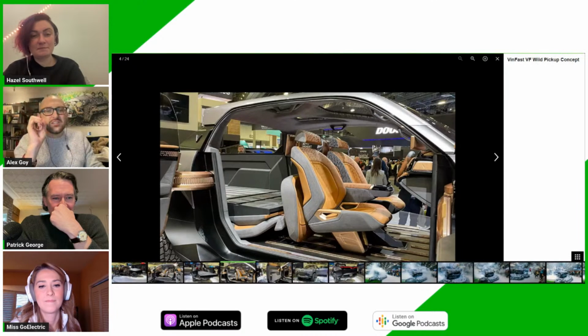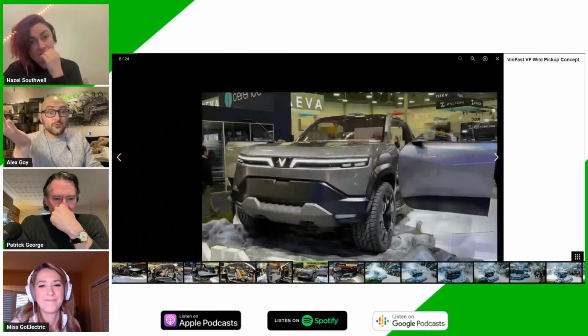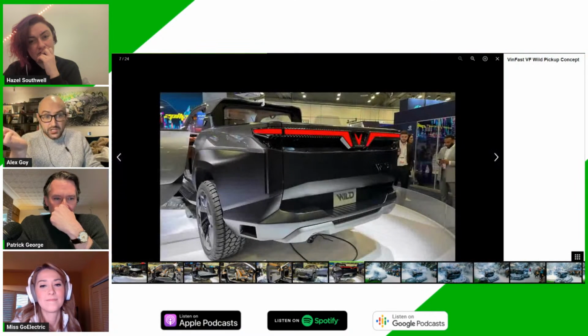It's got digital side mirrors like an Audi e-tron, which means they'll be mostly irritating, I imagine. It does look pretty badass, and it does look like the kind of vehicle that would suit the US quite neatly. So, what do we think, friends?